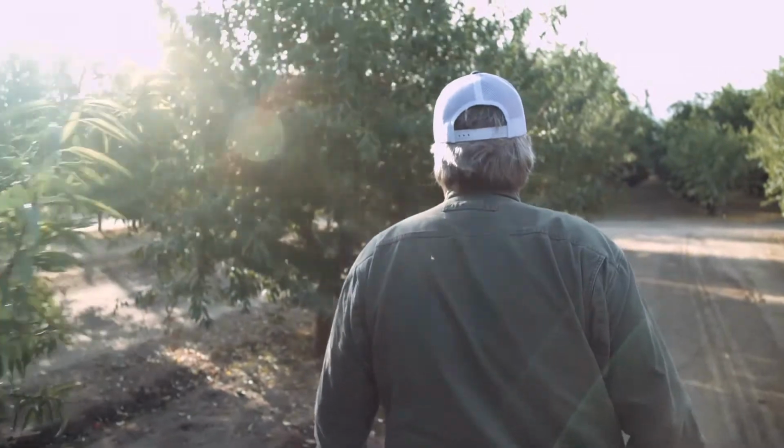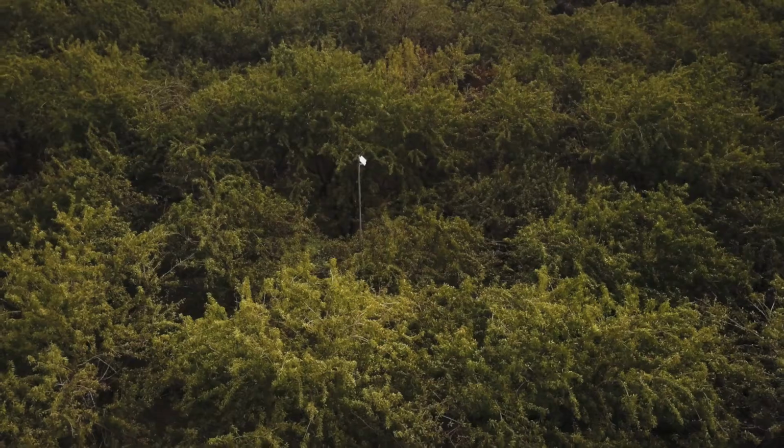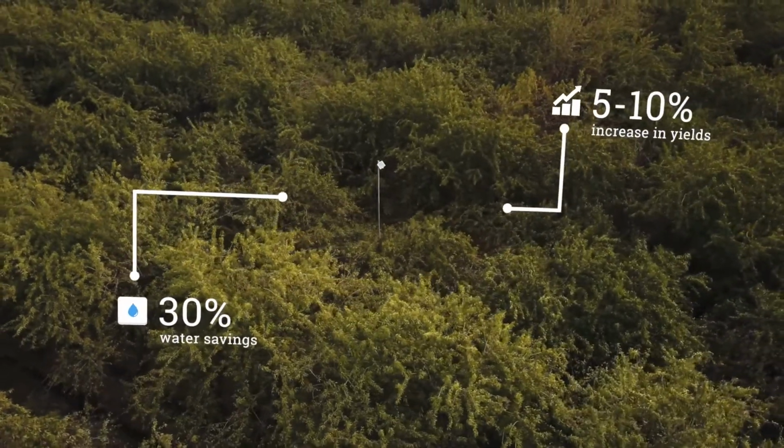I think our tree health is better, and one of the things that we're working for is how healthy can we make our trees. The better the tree is, the better the crop. And WiseConn provides us the ability to do that. The growth in yield is maybe 5 or 10%, but the water saving has been in the 30%. So when you combine the two, that is a tremendous economic impact here on the ranch.